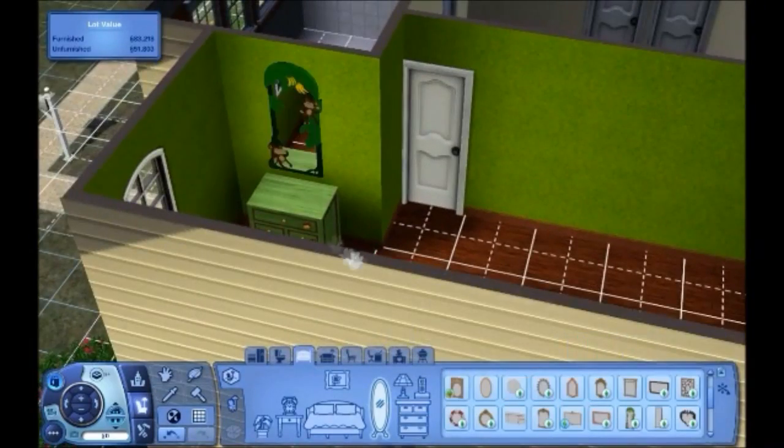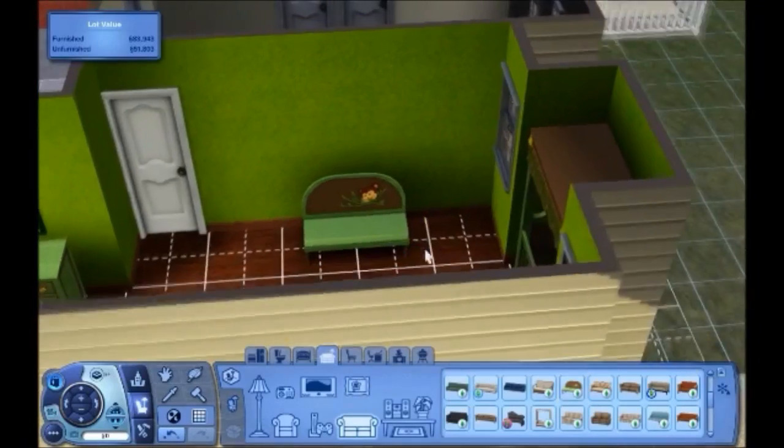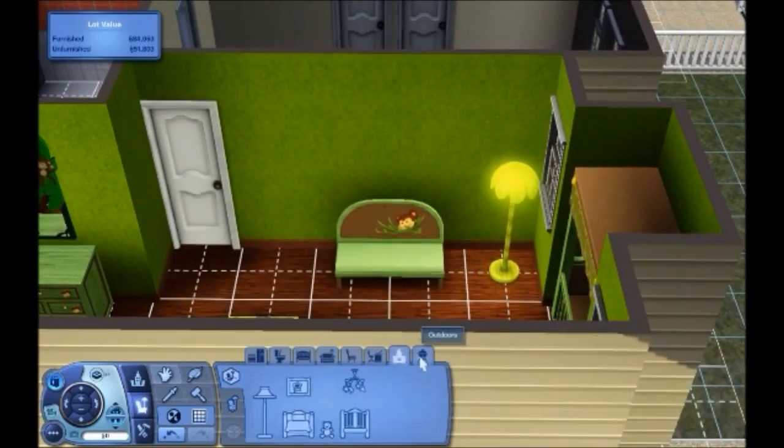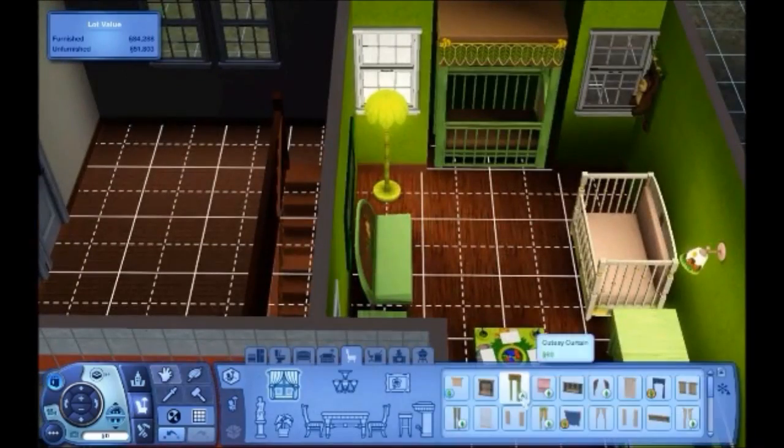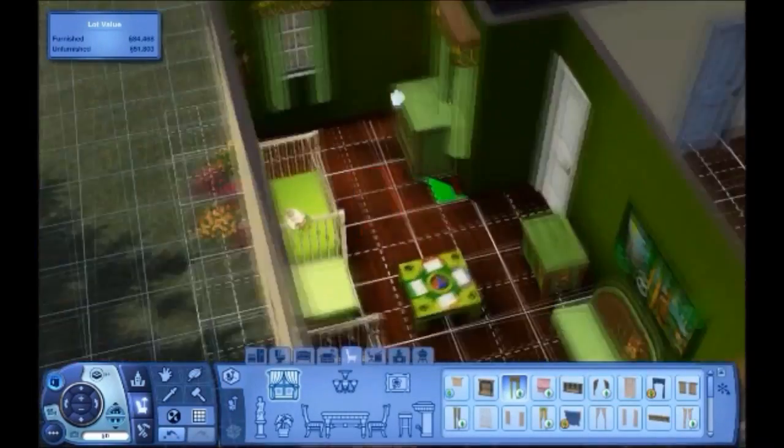And again, it's the same set that I pretty much used in the current house that they have right now in the LP. Well, yeah. And I love sets.